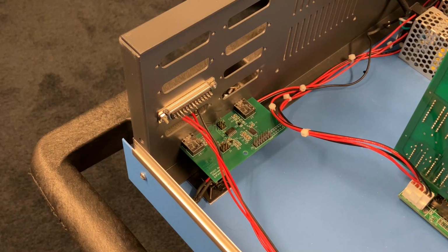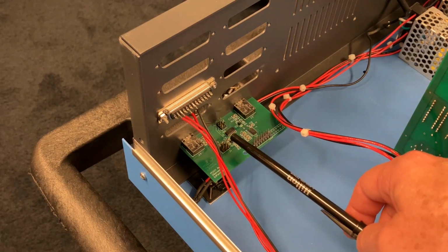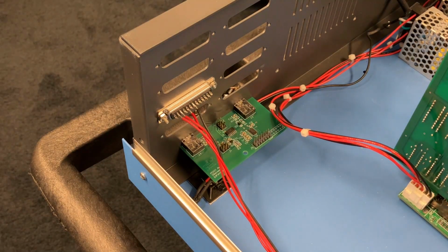You can still install a jumper on this board up on this upper header, and then this will behave like it did in the clone in case you wanted to use TTL level data. For example, if you're hooking up to an Arduino or Pi Zero or something like that.